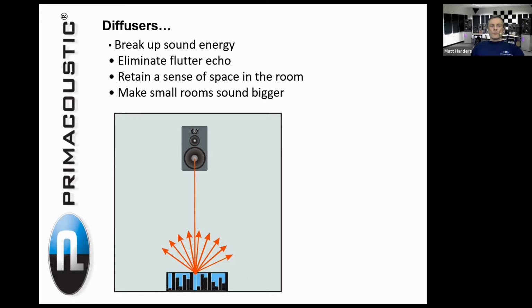Another product that they have is Diffusion. Now with Diffusion, a lot of people like it because it doesn't make the room sound as dead, and instead of absorbing all of the sound, it breaks it up into smaller parts and scatters it around the room. So this can give you a sense of space in the room. It can make small rooms sound bigger. A lot of hi-fi enthusiasts prefer diffusers over absorption.